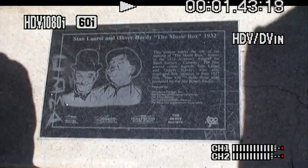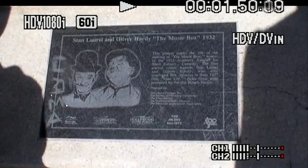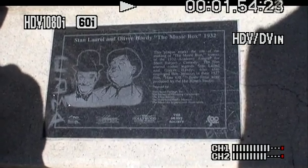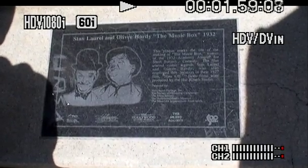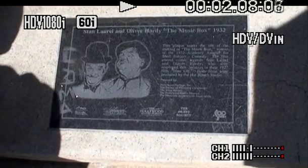Okay, Stan Laurel and Oliver Hardy in the Music Box, 1932. I believe it won the Academy Award that year for the best short film subject. This plaque marks the site of the making of the Music Box, winner of the 1932 Academy Award for short subject comedy. The film starred comic legends Stan Laurel and Oliver Hardy, who also employed this location in their 1927 film, Hats Off. Both films were produced by the Hal Roach Studios.